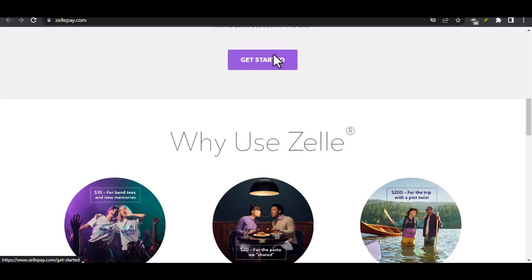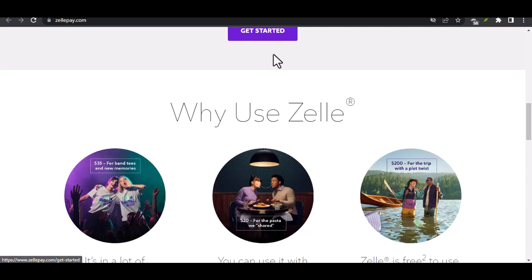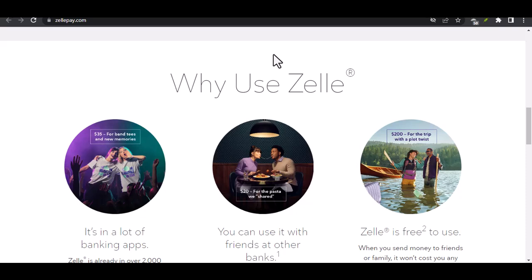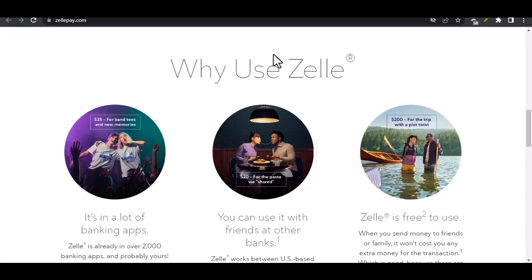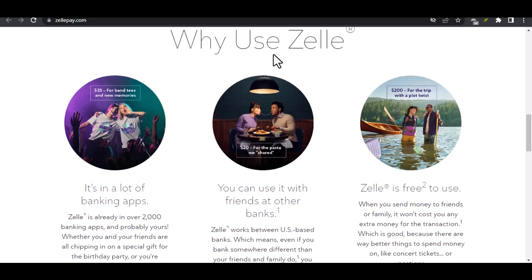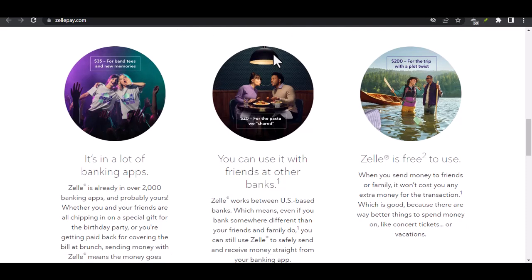Why the US-only restriction? There are a few reasons why Zelle keeps things domestic. Firstly, it focuses on a secure and familiar network of US banks and credit unions. This streamlined system allows for the super-fast transfers that Zelle is known for. Secondly, international money transfers involve a whole different set of regulations and currency conversions. Zelle might simply not be equipped to handle those complexities at this time.